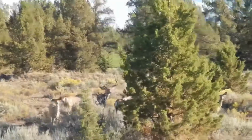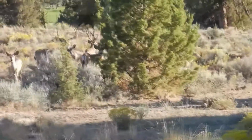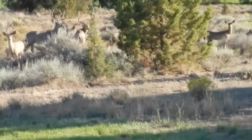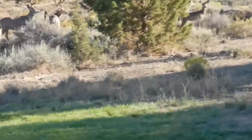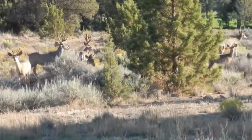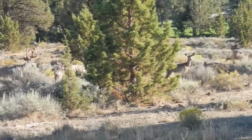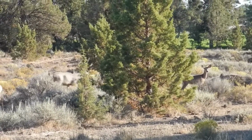But surprisingly, we haven't seen but one deer so far get hit by a car up here. But again, nature took care of that, because vultures came in and cleaned it up, and magpies and coyotes, and all that was left was just a few bones. So nothing goes to waste.